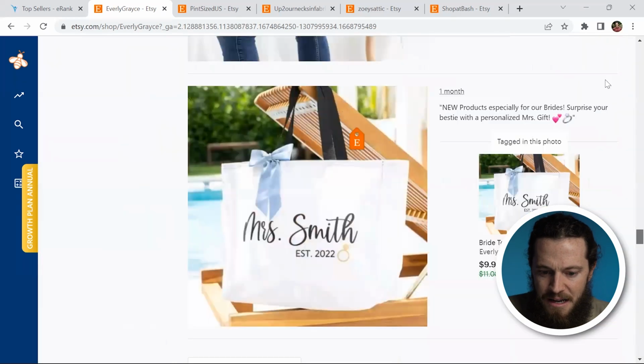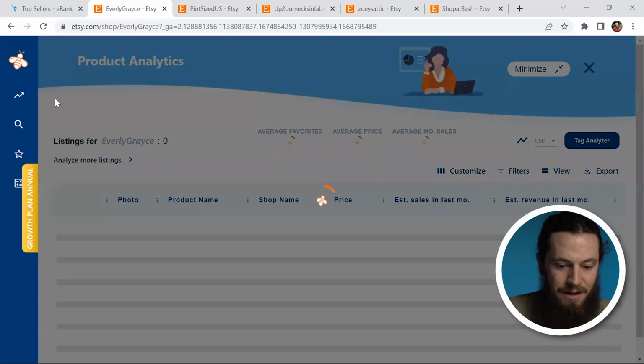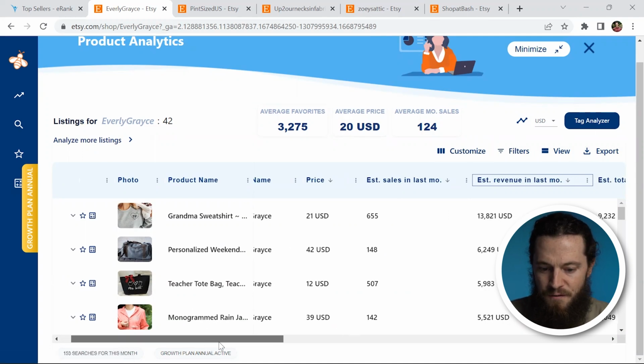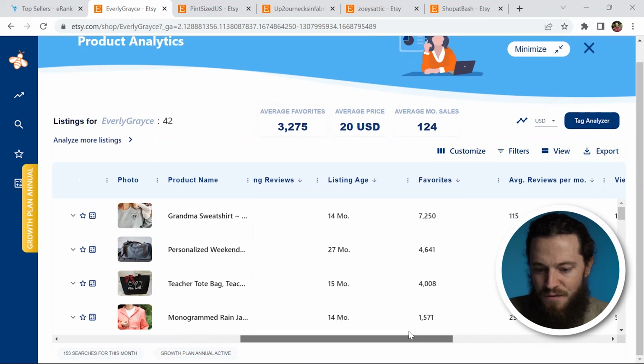Now let's dive into their individual listings and see what they're doing for SEO. So I'm going to use the EverBee Chrome extension tool to see what their top performing listings are and how those listings are built out. So this tool will give you a lot of information on their individual listings, from estimated sales in the last month, estimated revenue in the last month, their total sales, listing reviews, listing age, favorites, etc.